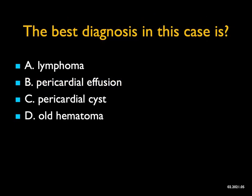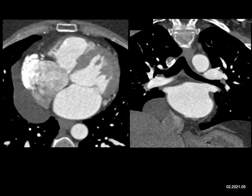In this case, what's the best diagnosis? Well, when you look carefully, you say to yourself, what's going on here? There's something by the right side of the heart. It sits right by the cardiophrenic junction. Well, what is it? It's water density. That's the classic description and classic location of a pericardial cyst. Pericardial cysts can be small, they can be large. They can simulate other processes.